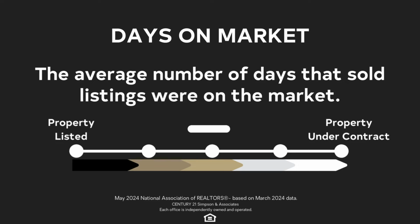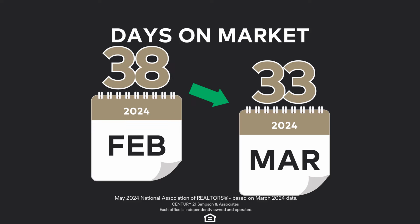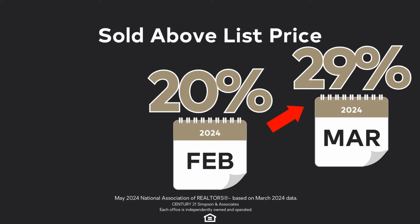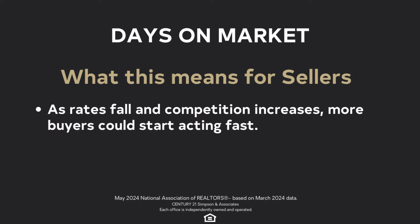The spring housing market is getting more competitive and moving faster. The typical home sat on the market for just 33 days compared with 38 days in February. With supply still limited relative to demand, 29% of homes sold above list price, up from 20% in February and 28% a year ago. As competition increases, more buyers could start acting fast.